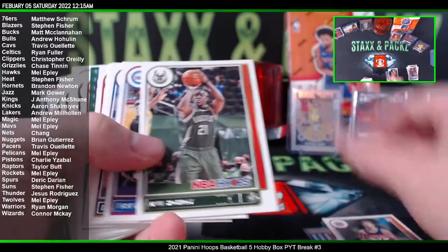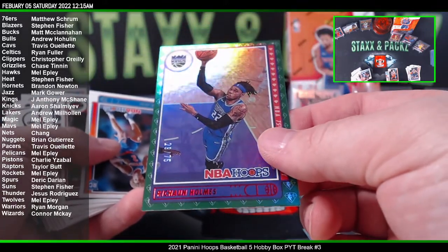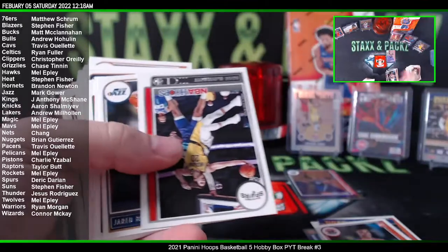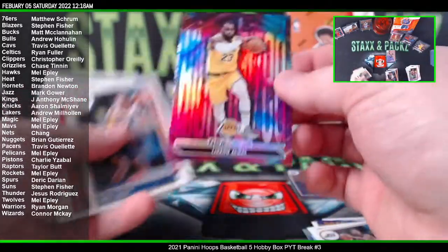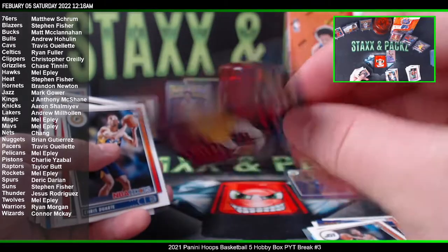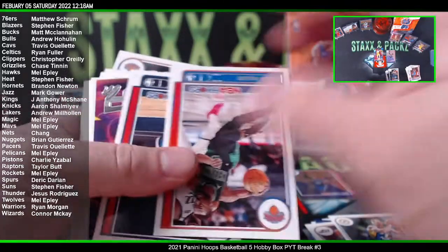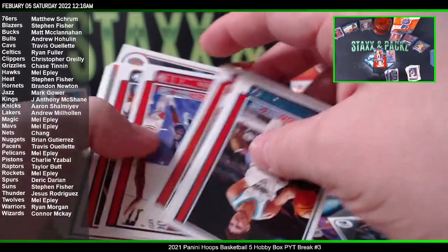Usman, Corey Kispert, Rashawn Holmes to 75, 75th anniversary, Miles McBride rookie, Road to the Finals, Kawhi to 2021, Isaiah Todd rookie, Jared Butler rookie. LeBron again, hypnotized, foil. LeBron stack in. These are like 15 to 20 bucks each, these foil inserts. Yes, sir. Hoopla, KD, Kevin Durant. Zaire Williams, rookie.